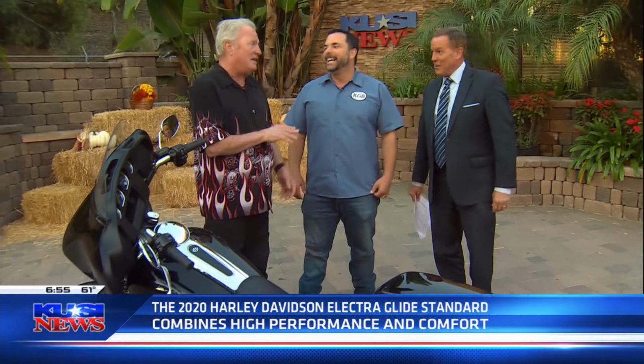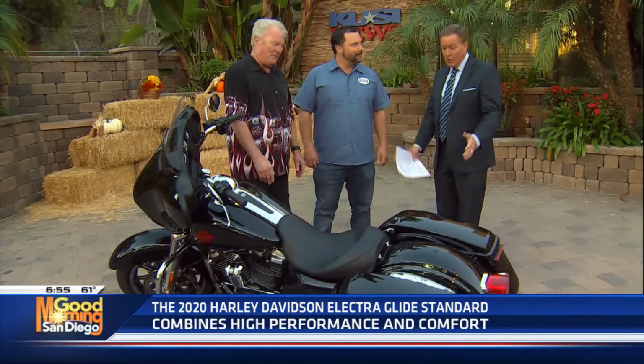What's up, fellas? So you told them it was a Harley Davidson Electra Glide, and they thought you meant it was an electric motorcycle. I understand the confusion, but it is not an electric motorcycle. It is a gasser. Harley has an electric motorcycle. This isn't it. But this is a beautiful bike, though.